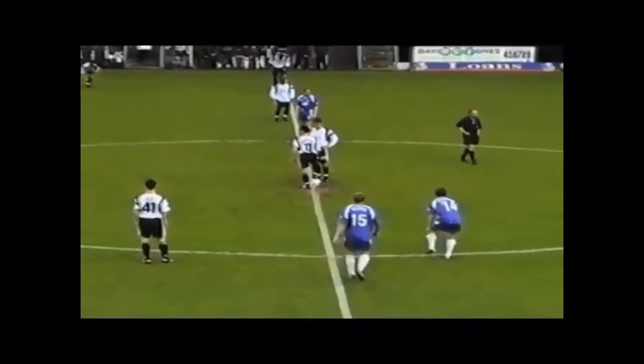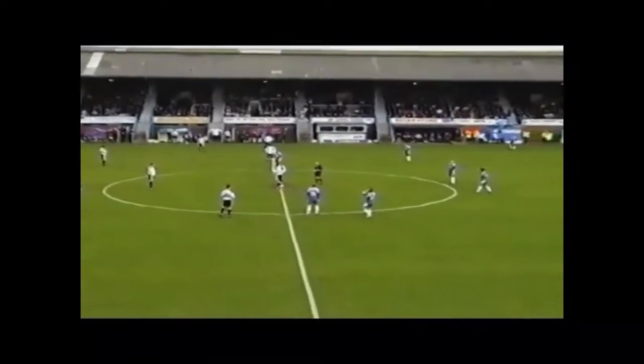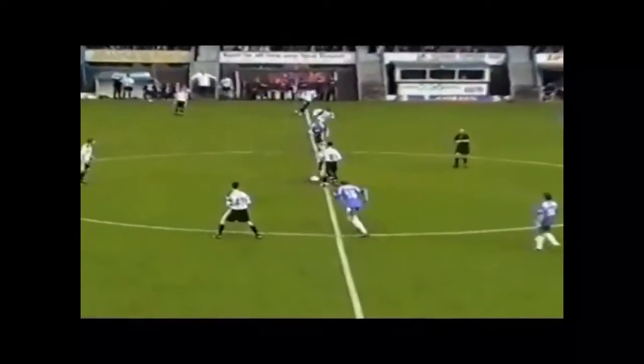First of all, the Chesterfield goalkeeper is number 1, Carl Muggleton. Number 3, Alan O'Hare. Number 4 is Kevin Dawson. Number 5, Steve Blatherwick. Number 8, Mark Ellett, as kick-off gets underway.